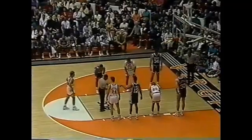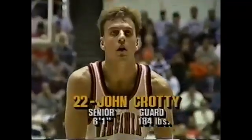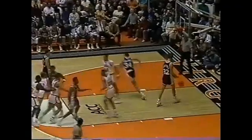Crotty last year at Duke had a career-high 30 as Virginia rallied to make it close at Cameron Indoor Stadium. And that game was highlighted by Crotty's ability to hit the three-point shot. He nailed 4 out of 7 at Duke last year. Crotty has hit 21 three-pointers to lead the Cavaliers this season. 19-16.